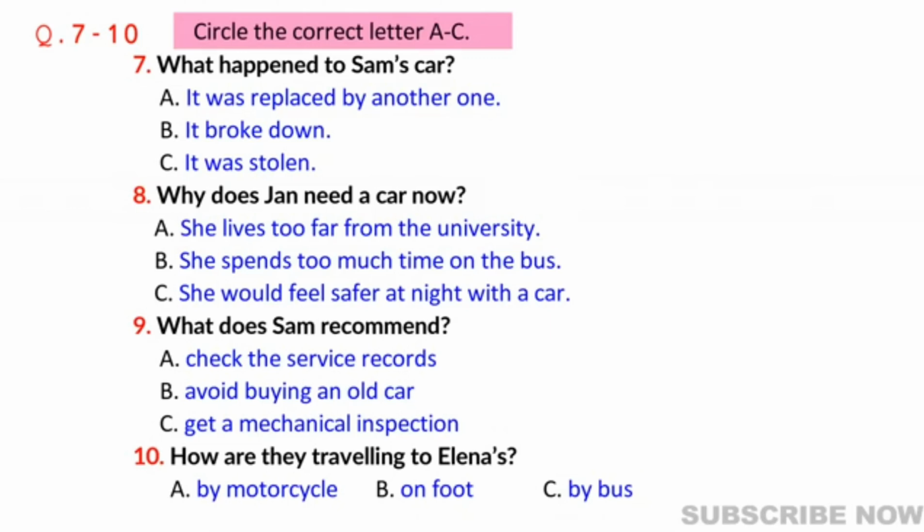Hi Sam. Hey Jan, what's happening? I'm glad I ran into you. I've decided I have to get a car. You're going to buy a car? Do you really need one? I'd probably still be driving except that my car broke down last year. Instead of getting another one, I just moved closer to the university and went back to riding a bike. Better for the environment, better for my health, and I save a lot of money. Did it really cost that much? Well, when you think of registration, insurance, rising petrol costs, parking plus maintenance and repairs, it adds up.